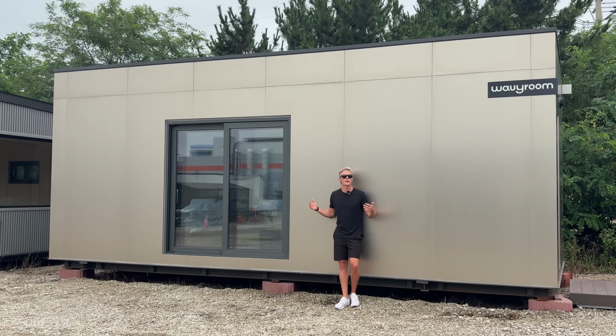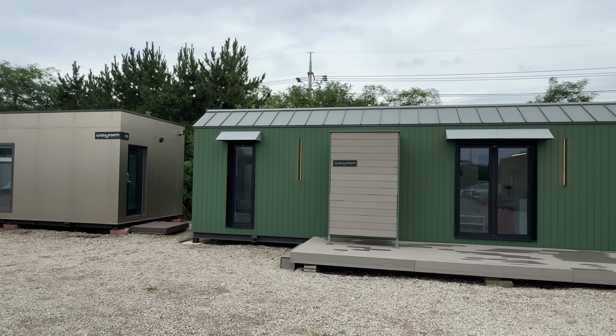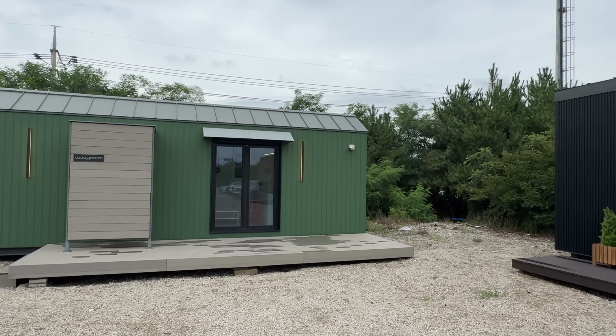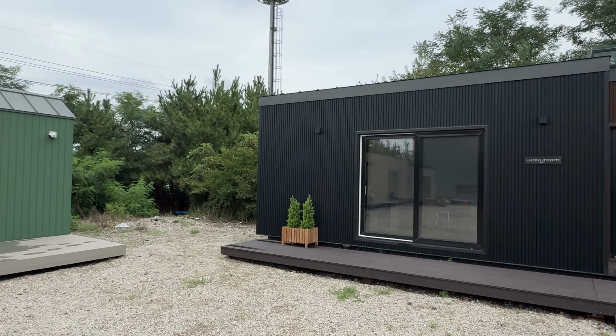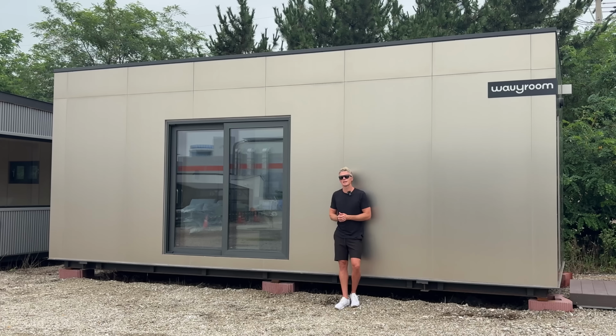So for anyone who has missed the videos on Wavy Room, they're expanding into the United States. They're going to start shipping homes over there. They're actually going to start building homes over there in the next couple of years. So I thought I better pop over here and see exactly what they got going on.